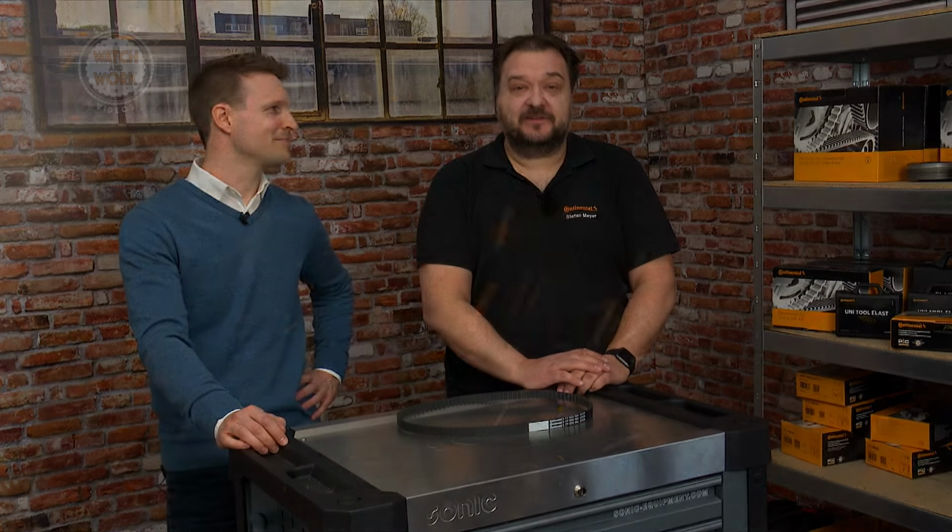Hi guys, today we're looking at another new product from us, the CT1233 timing belt.